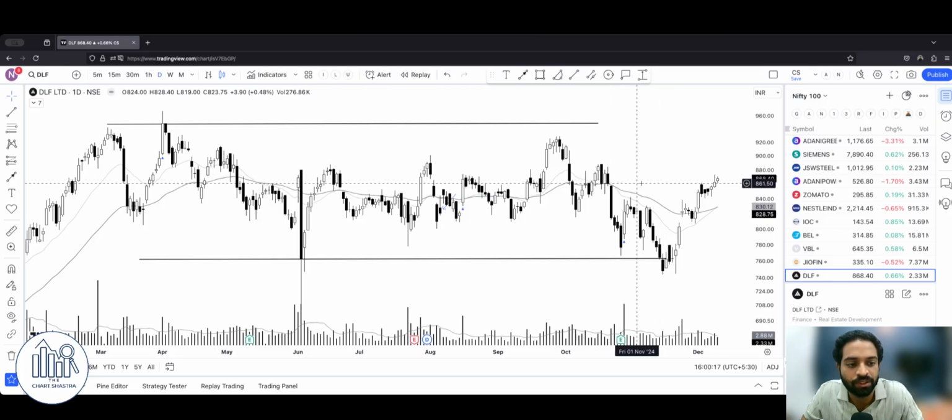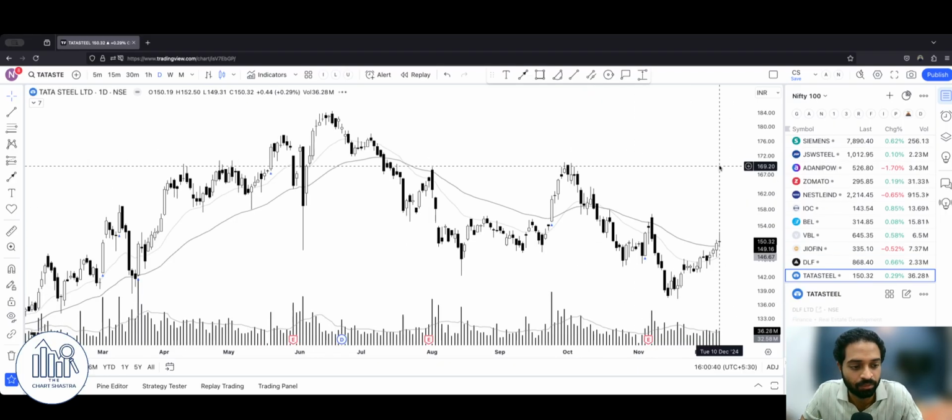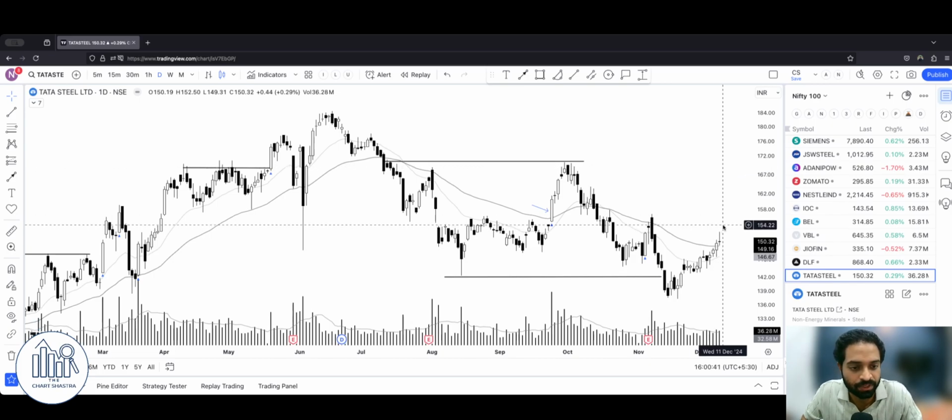DLF, decent action. See, this was the resistance, 850, 860 level. It is slowly inching up. I like this name. But every time you see that this is one of the major 890 levels. Whenever DLF came here, last 4 to 5 times it got rejected back. So it would be interesting to see whether this time there would be rejection or not.